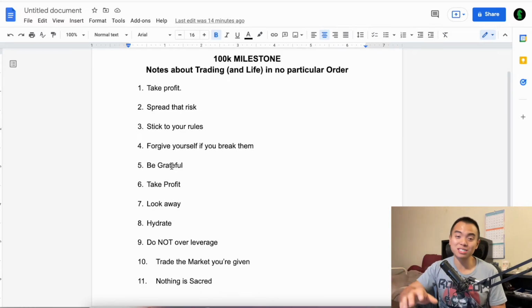And if it's affecting your sleep, it's affecting your subsequent trading days. So yes, keep your position sizes small. I would say no more than 5% max for any position, ideally.